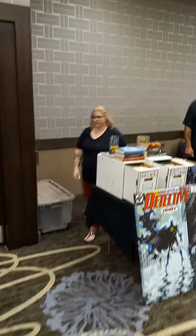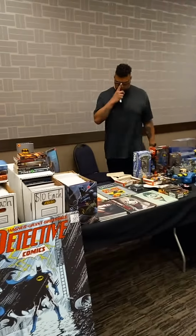They have plenty of all different types of products. So pretty much anyone and everyone can find something here if you are a collector.